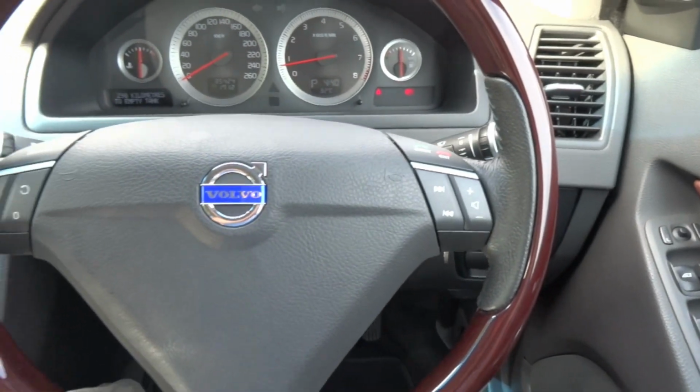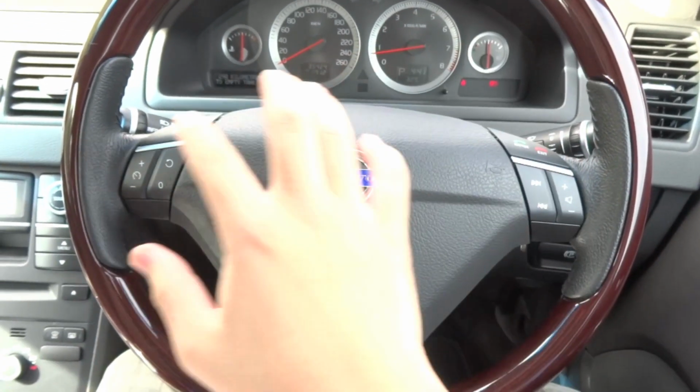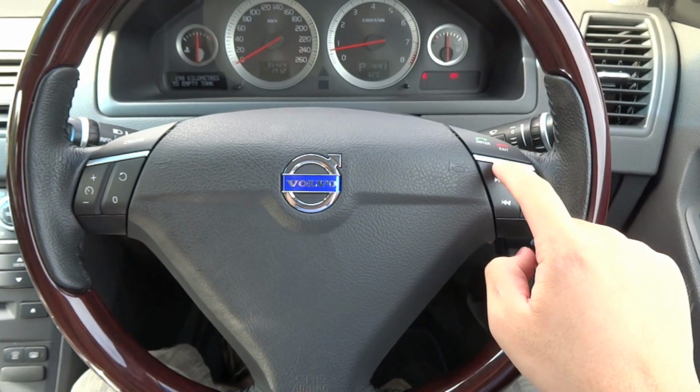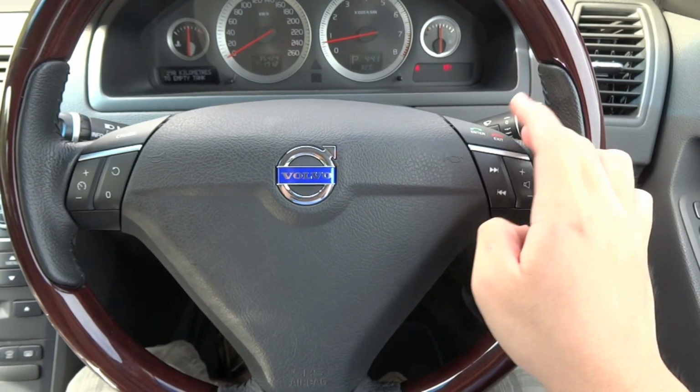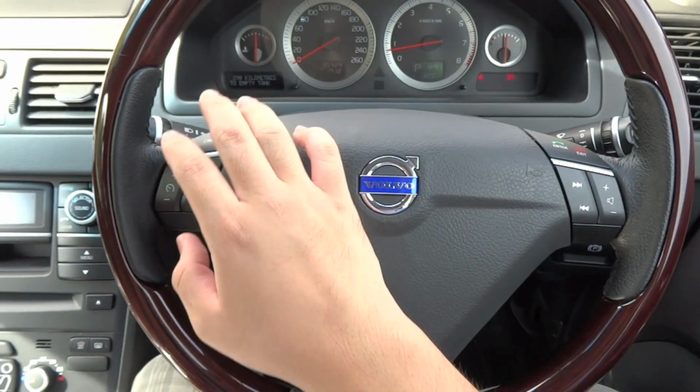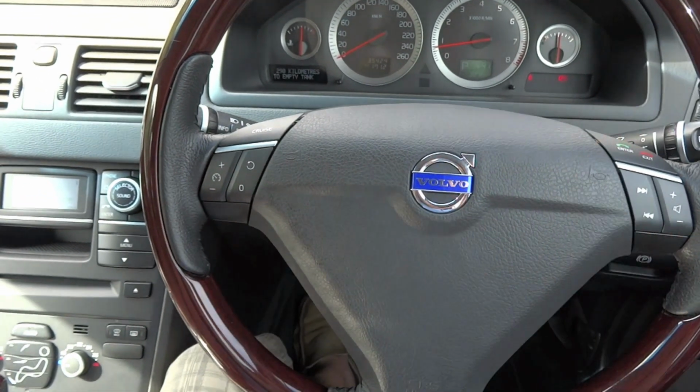Central locking, and on the steering wheel, the right spoke houses your audio controls with your volume, selecting between your different tracks or radio stations, your on-hook, off-hook buttons for the Bluetooth telephone system, and on the left spoke you do have your cruise control.